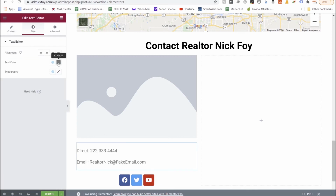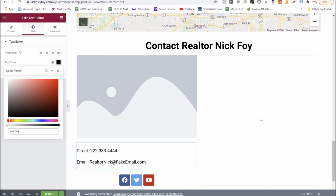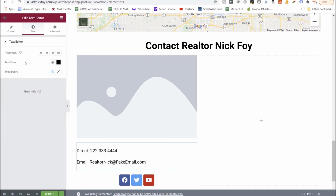We can go ahead back to the style tab. I can change the text color again. Now, one of the things I could have done initially was go into the global settings and change text color to black. Right now, I think it's set to gray, and that's causing me extra steps here to change every text box back to black.